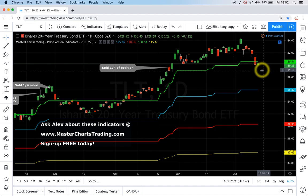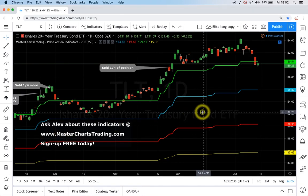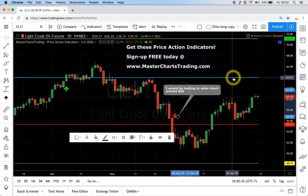Rather, potential lowering of the yield rates is being talked about right now, and there's hope that they will be lowered again, from almost 2% to a little bit lower. Right, let's switch gears again, and now let's look at some of the commodities.